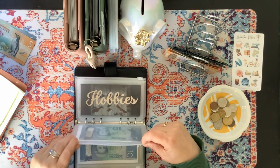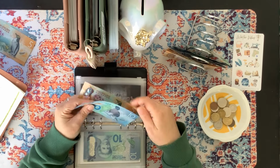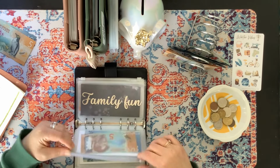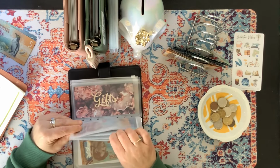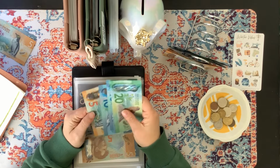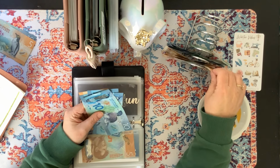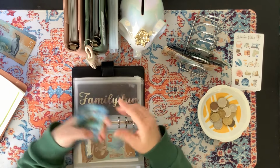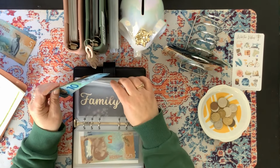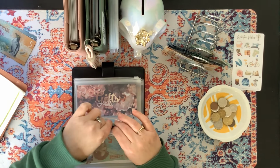Hobbies is going to get $5. It has 10. So 15 in there. Family fun is going to get $15 this week. So what if I put in 20, and no, I'll stick with small amounts. 10, 15. So Family Fun has 10, 20, 30, 45, 50. And that's all I'm going to do in this binder this week.